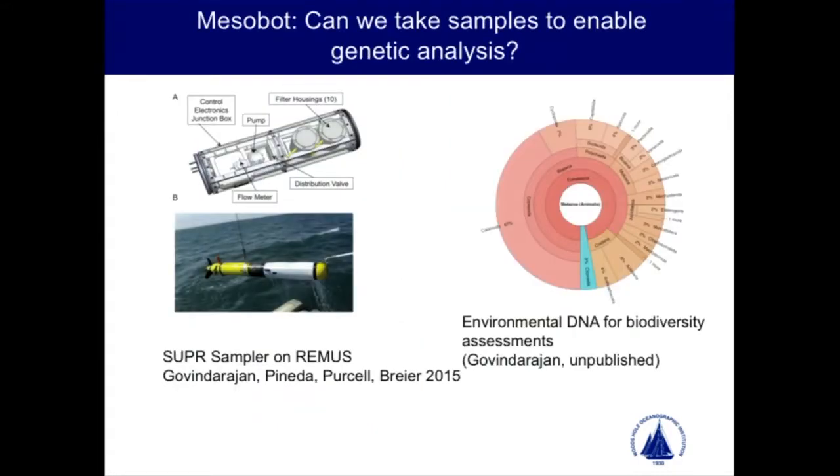Another project that's feeding into this would be a project that Govindarajan and Pineda did here at Hui using a REMUS equipped with a Super and going out and showing how you can do precisely targeted sampling. And in the end, you end up with the pump filter samples.